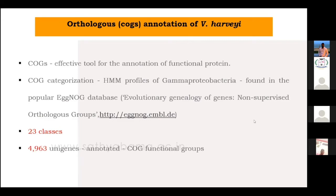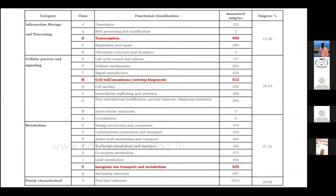In this Vibrio genome, I got 23 classes of COG classification. Finally, I can get 4,963 unigenes annotated in COG functional groups. The categories are divided into 4 main categories: information storage and processing, cellular process and signaling, metabolism, and poorly characterized. According to metabolism, majorly 37.51% of genes are involved.